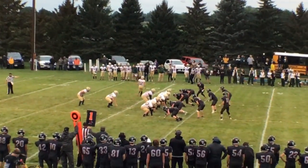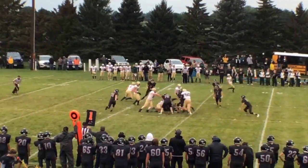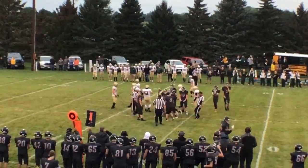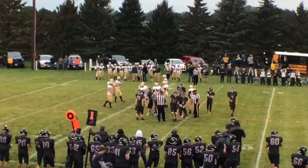Receiver right to left this time in motion. And Domeyer once again drops the fourth. It's like a fumble. I think they're going to come up with that one. Yes, they have, for the Yokes.